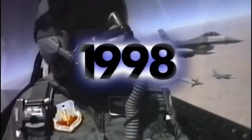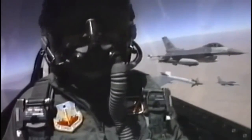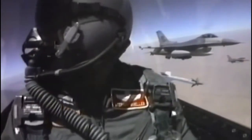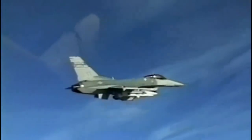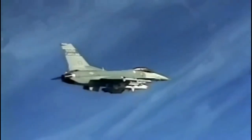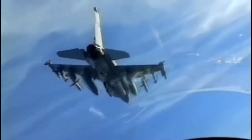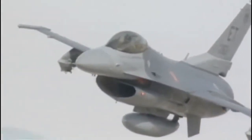F-16s return to Iraq in December 1998 as part of the Operation Desert Fox bombing campaign to degrade Iraq's ability to manufacture and use weapons of mass destruction. The fighter responds to modern conflict by employing the latest precision munitions and by providing effective suppression of enemy air defenses. United States Air Force F-16s currently operate in Iraq and Afghanistan. Since the U.S. invasion of Iraq in 2003, F-16s have flown continuous all-weather operations that accomplish precision strike mission objectives.